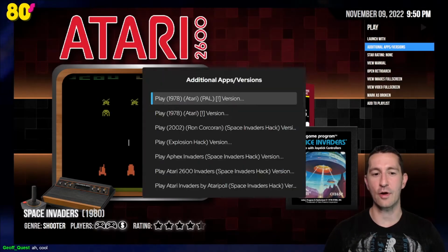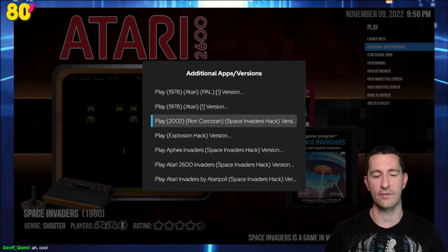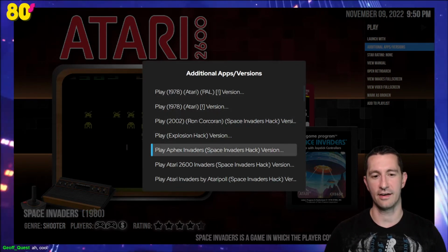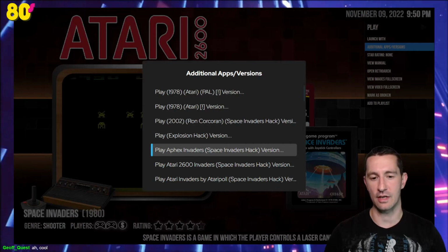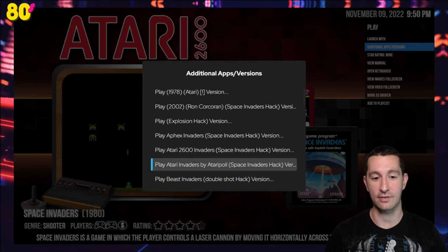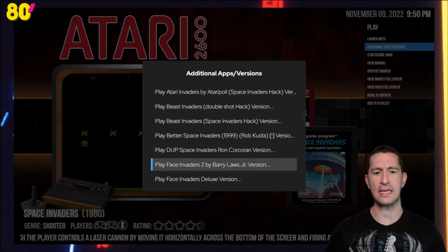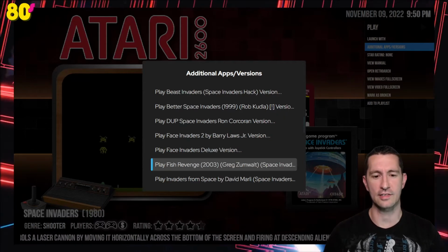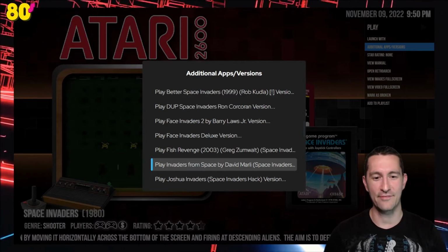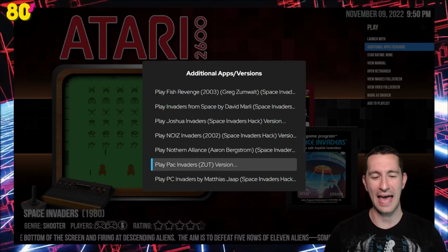So cool. All right, and we do have different versions because it's so popular. We have the European version. We have a Space Invaders hack. Aphex Invaders, another Space Invaders hack. Atari Invaders, more hacks that were done. Beast Invaders, better Space Invaders. Face Invaders 2, Face Invaders Deluxe. Fish Revenge. Invaders from Space, Joshua Invaders. Noise Invaders, Northern Alliance, Pack Invaders.